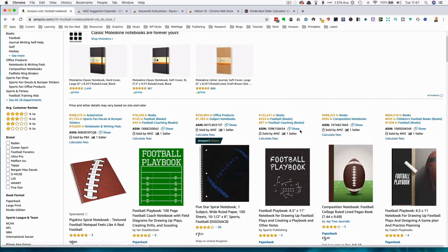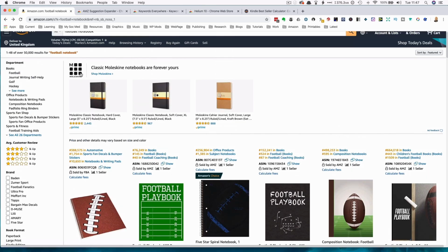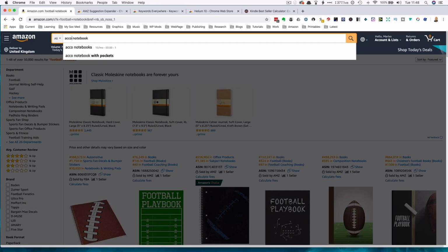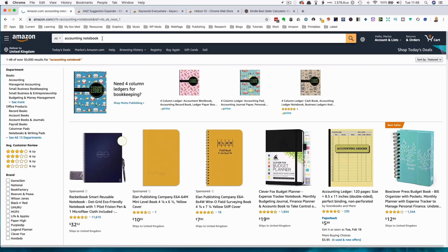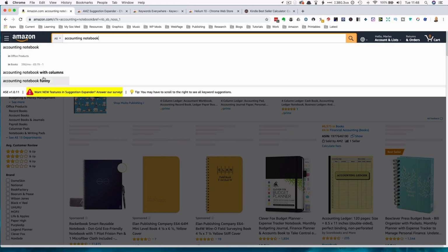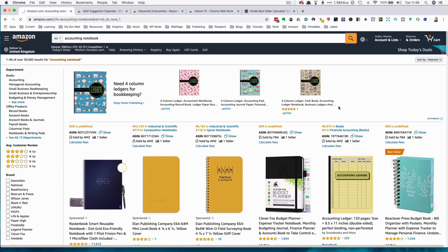Now, what if we had something like an accounting notebook? Let's see what comes up when we do that. Now, first of all, let's just have a look at the menu on what comes up on Amazon. So this accounting notebook, there's actually 390 searches per month. So that tells me there's a demand, and also the fact that there's suggestions coming up here on Amazon tells me there's a demand. So let's see what appears when we do a search.